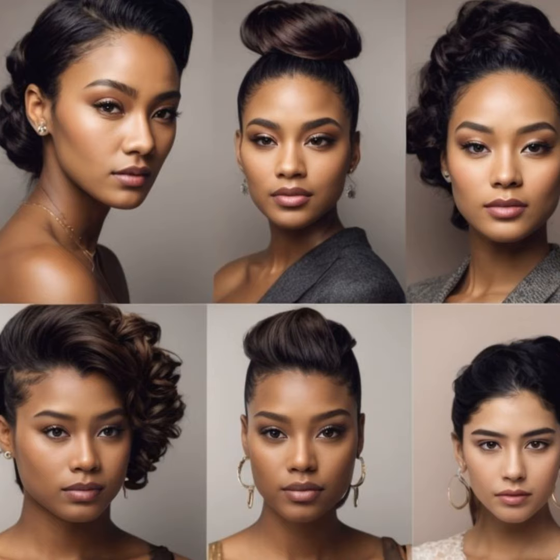And what about those little side-swept fringes? Would those look good on an oblong face? Oh, yeah, for sure. Because they break up the length of the face and add softness. So it's kind of like distracting from how long the face is. Exactly.